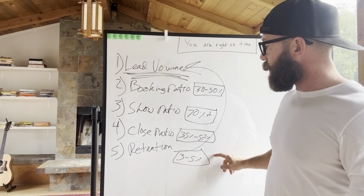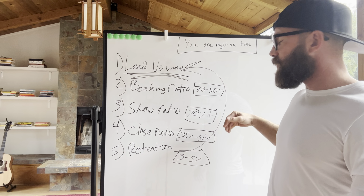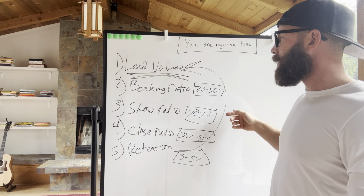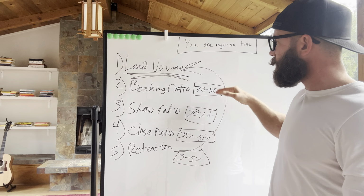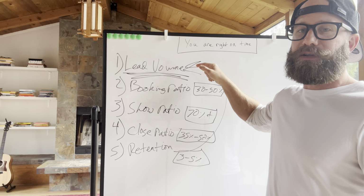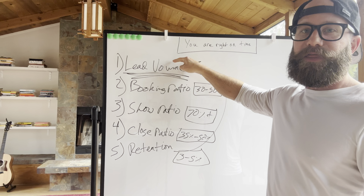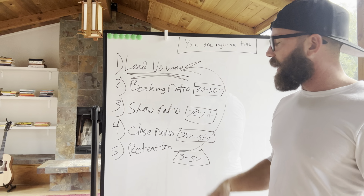Because if this doesn't go well, then you have to close more people. And if the closing doesn't go that well, then you have to get a whole lot more shows. And if your show ratio, to get a whole lot more shows, you have to have a really good booking ratio. And to get a really good volume of people to book, you have to have a whole lot of leads. So you see what I'm saying here? When your retention isn't good, it makes the work up here on this end of the pipeline exponentially more difficult. And that's why we look at all 5 steps.